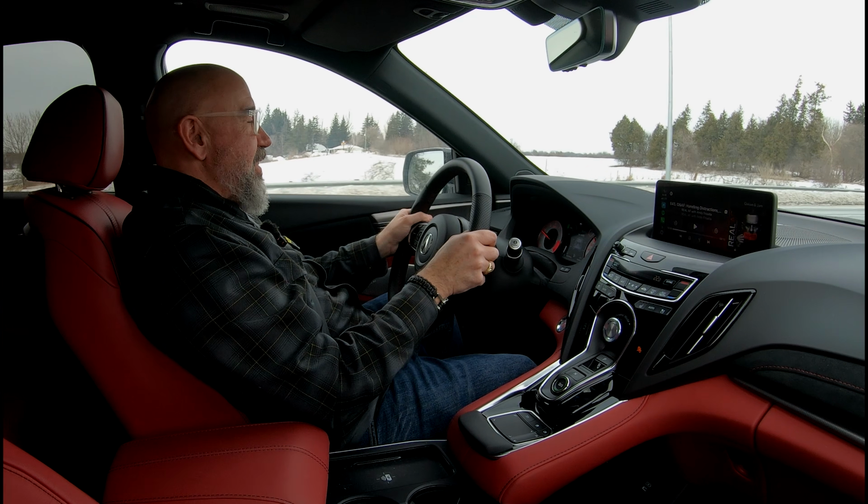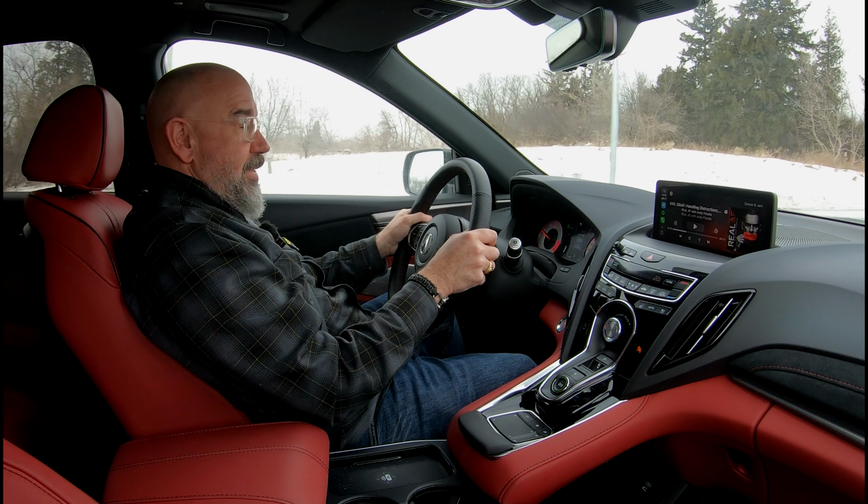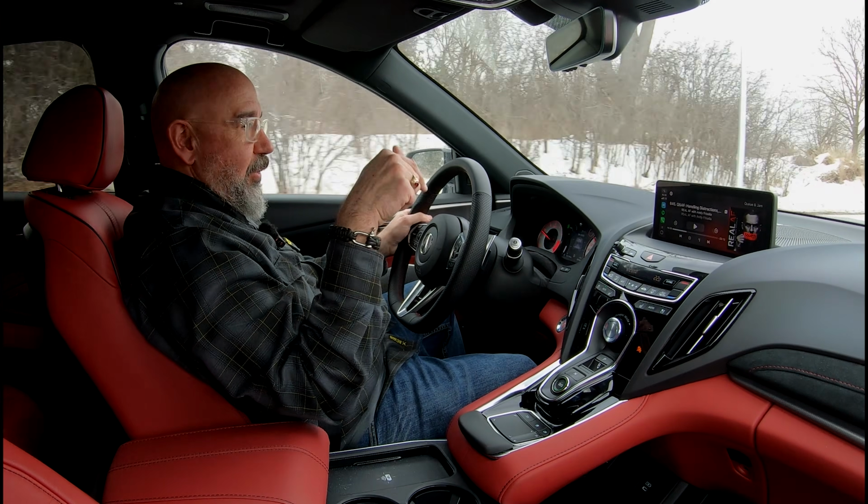And since you've hung around this long, we'll have a look at my favorite current Acura, the Integra Type S. Really like that one. It would make a perfect garage mate to this RDX.